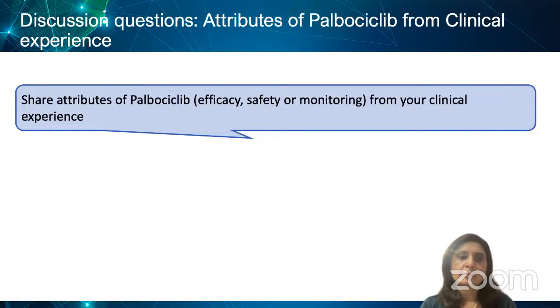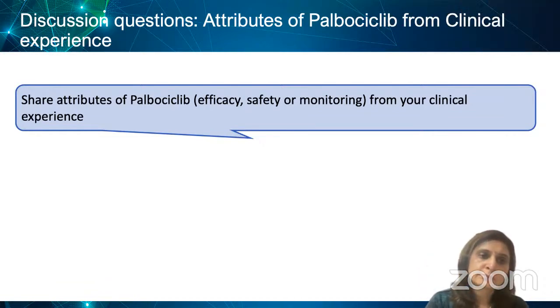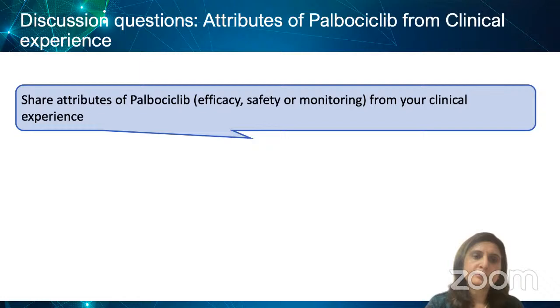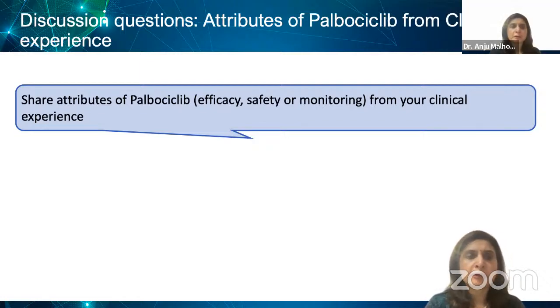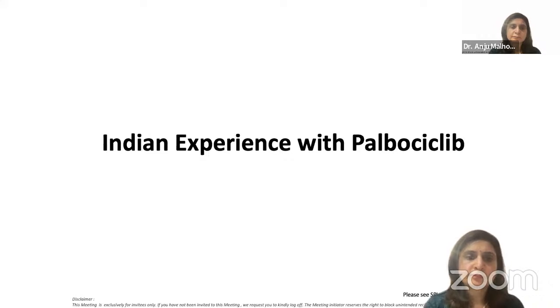Tolerability is good. So in what percentage of patients in your clinical practice with palbociclib do you see neutropenia? Almost all patients had neutropenia, but it depends on the grade. Most patients had grade 1, grade 2 neutropenia. Exactly. I haven't seen any patients with grade 3, grade 4 neutropenia. Then we have to reduce the dose only. We have to monitor complete blood counts every 2 weeks. If the patient has grade 3, grade 4, then we have to reduce. Otherwise, no need to reduce in grade 1.